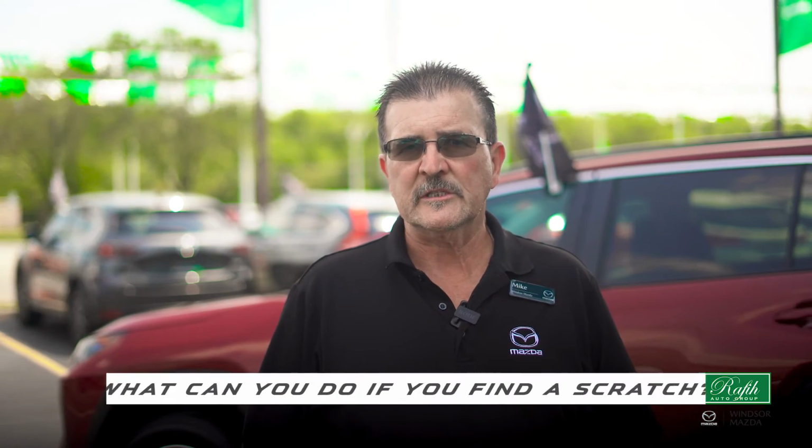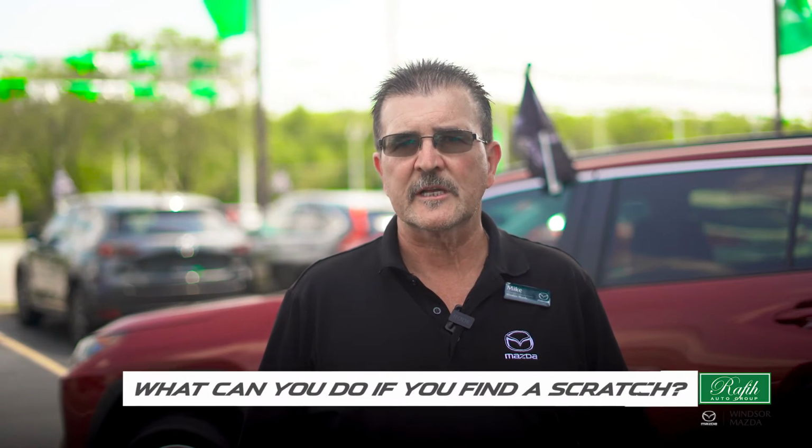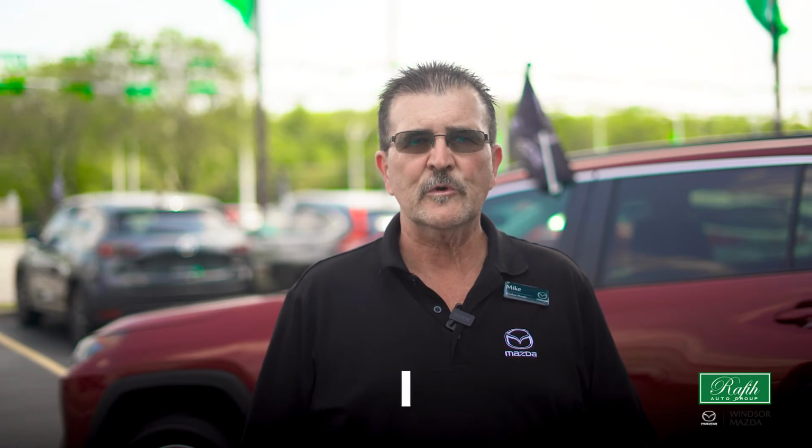Now, for anything deeper than a clear coat level, it's best to have your vehicle handled by a professional. It will take several more steps to repair deeper scratches, and that is best done by someone who knows what to do. But what you can do is, if you find a scratch, first see if it appears like a spider's web. Those ones you can repair. Second, if you see the paint or metal, then take it to a dealership.